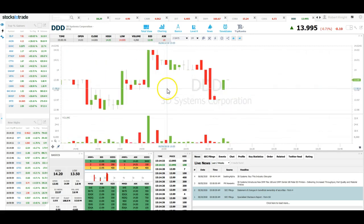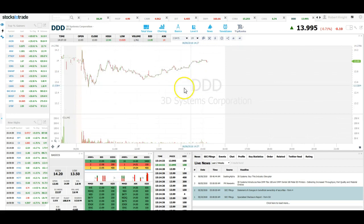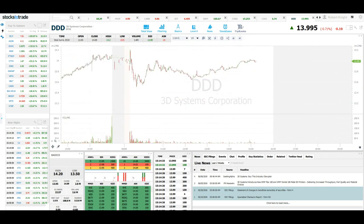Let's load it up here. Triple D, I said, after building a large base, stock broken out through lateral resistance, trading as high as 14.12, closing at 14.09. So it did have a little bit of a spike up this morning, but not enough to get us into the trade, and basically traded all day sideways. So really that's just a stock to watch today, not a stock to trade.